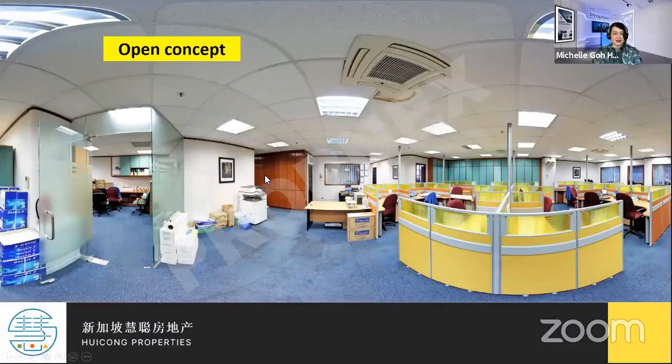Let's come to the office space. It is an open concept office. You can see that the center area is the production area. It can be easily converted into any usage for a new business. At the side, these are the offices. This glass door is the server room, and they also use it as a trading room. So it's quite a spacious place.